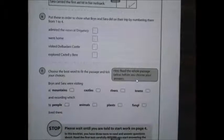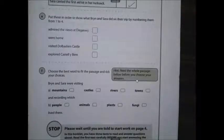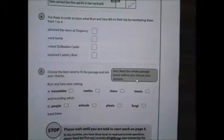Okay, next. Put these in order to show what Bryn and Sarah did on their trip by numbering them from 1 to 4. Admired the views at Deganwy, went home, visited Dolbardan Castle, and explored Castell y Bear. Well, I don't remember from my reading of that extract anything that suggested they went home. So that's going to come far down on my list, I think. So let's go back to it. So let's turn to that text.